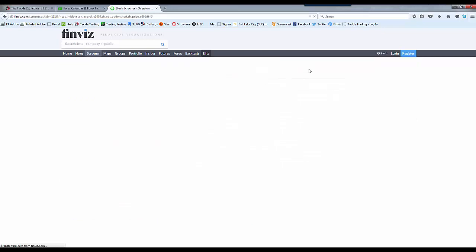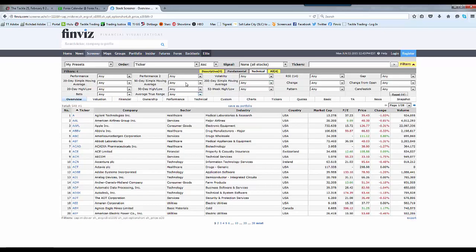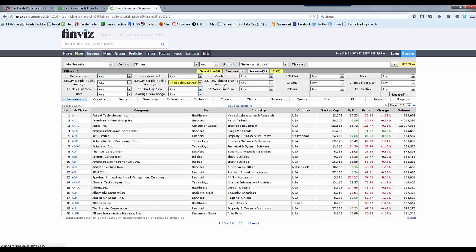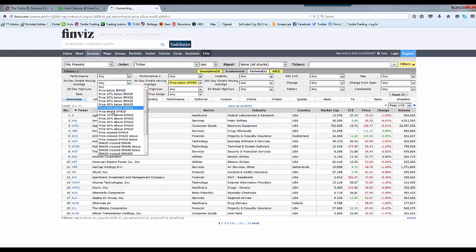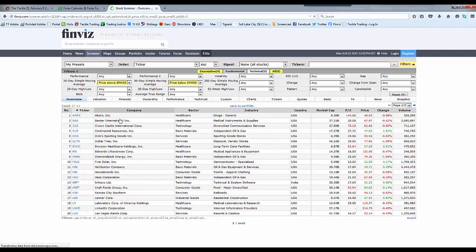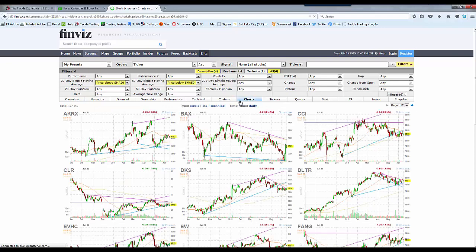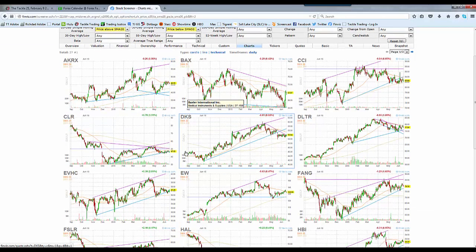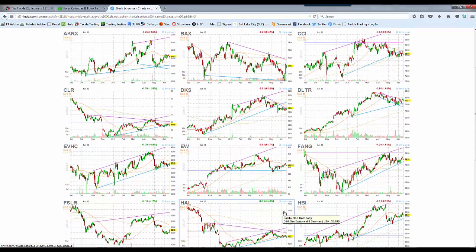Then I'm going to go to the technical tab and say, you know what, I want a stock that is below its 50-day moving average but above its 20-day moving average. I have 27 stocks here to choose from, and what I'm looking for is bearish retracements. For example, here on EW, EW has a bearish retracement.